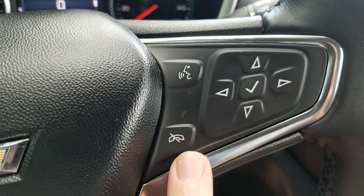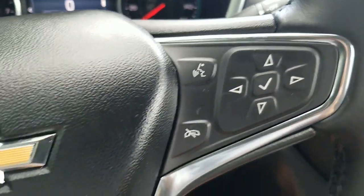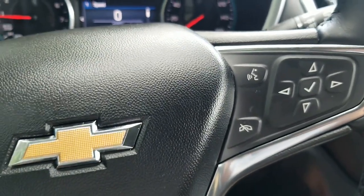Vehicles equipped with Bluetooth, Apple CarPlay, Android Auto. It's also set up for Wi-Fi in case you want to go ahead and pay for that service. Really nice. Look at that. Those are the controls.